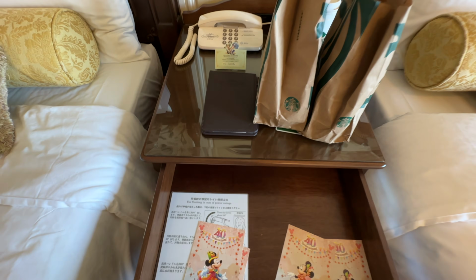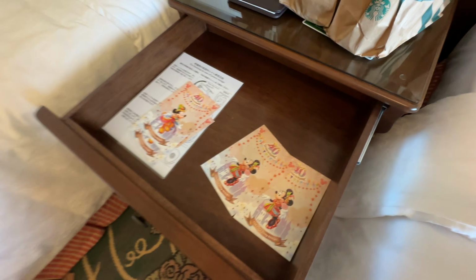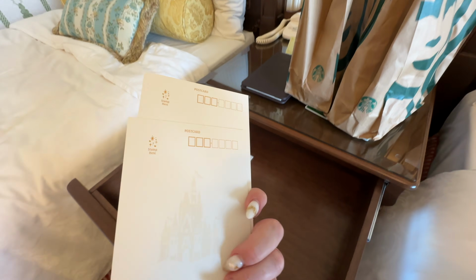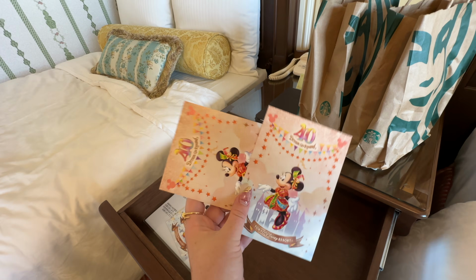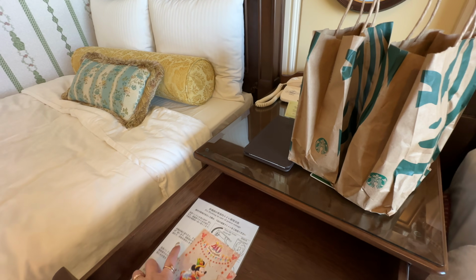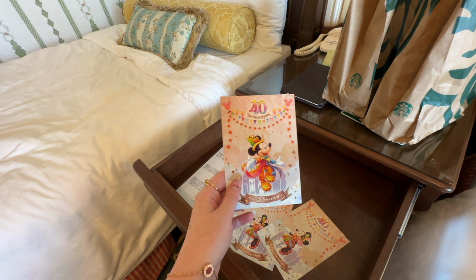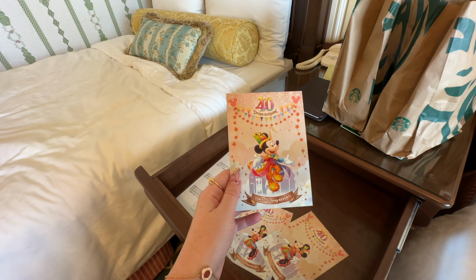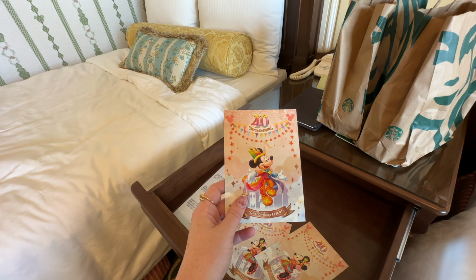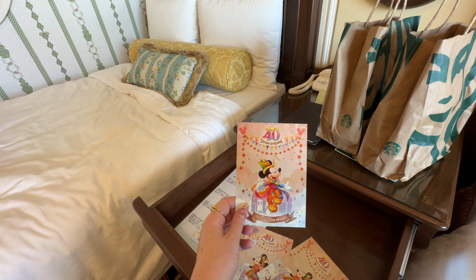So one nice thing about this room, which I don't believe you get at Disney resorts anymore, is you get these postcards to send home. So they're included in your room. We got 4 right here right now, and they say 40 Dream Go Around because it is Tokyo Disney Resort's 40th anniversary. So usually they would have a different type of postcard, but right now they have this anniversary postcard.